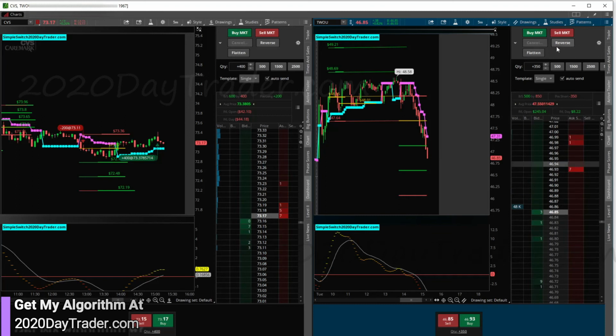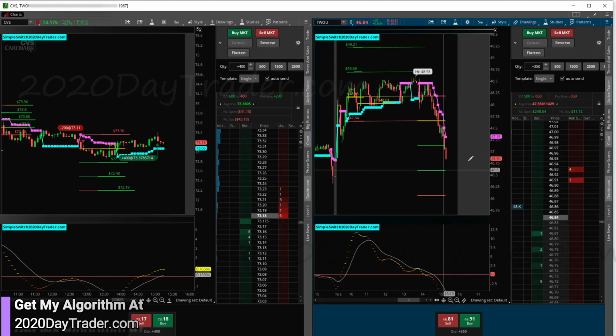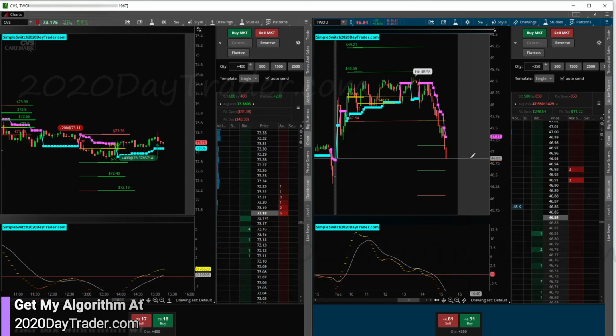Let's do that. Flatten. Well, let's wait. Let's give it a chance to run. So it's at 93 right now. This candle's got two more minutes to close. You know, we're low of day, just breaking low of day. So this looks bad for this stock.